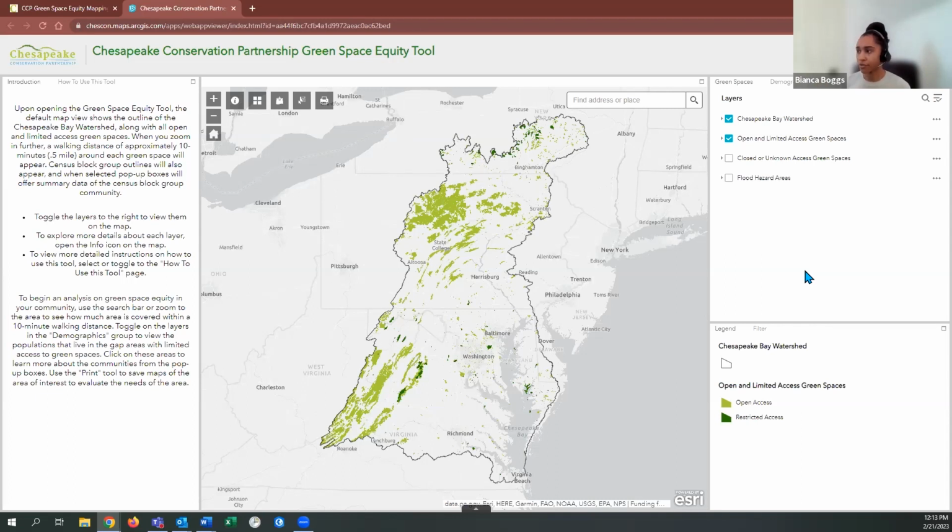And it also refers to areas that might not be open 24/7. So if there's some type of hours restriction on the green space, if it's, say, a national park that's only open for a couple months out of the year, that's what's captured in this grouping.